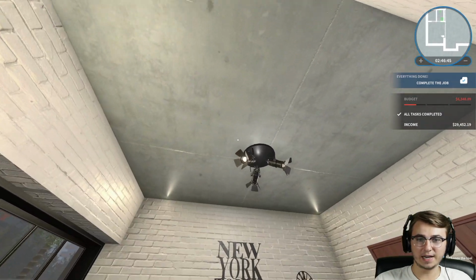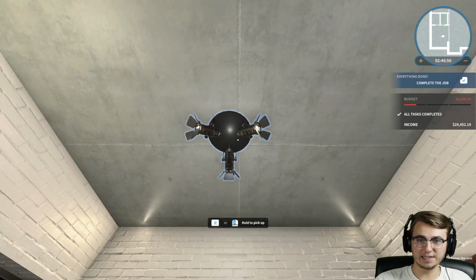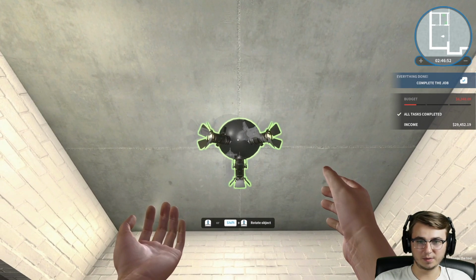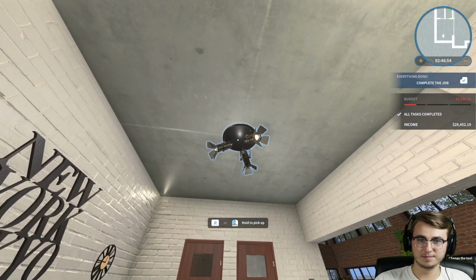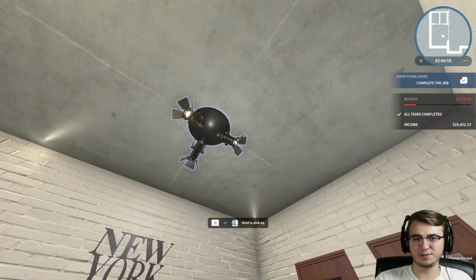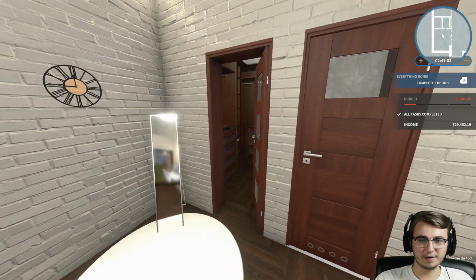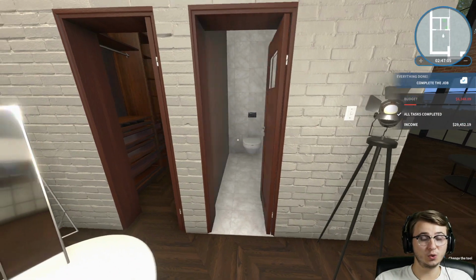Wait a minute, how did I not notice this? Do you guys see the crack separating the ceiling squares? Dude, I gotta line this up a little bit better. Hang on, right there. That's the spot. I know it's not centered in the room, but now that I've noticed the ceiling has a crack in it, the light has to be in the center. Sorry about it.